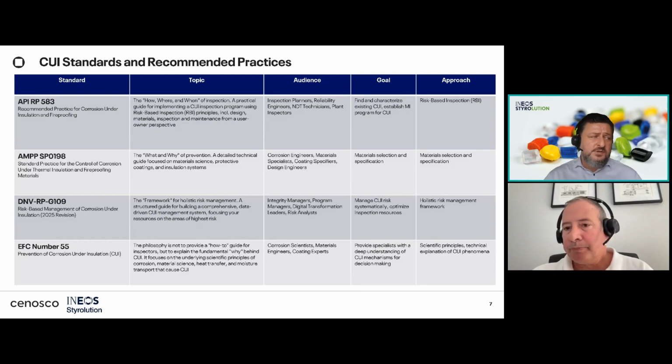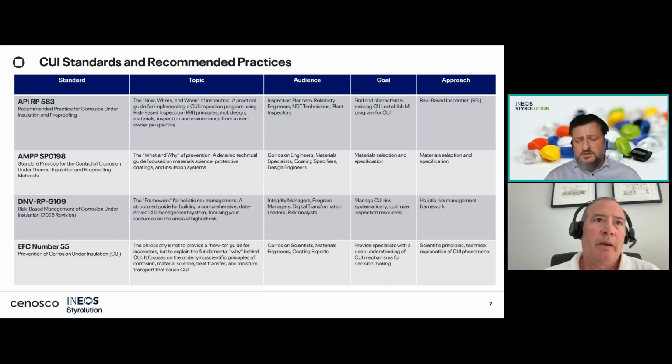And there is a European book, actually a little green book, number 55, from the European Federation of Corrosion, which discusses the prevention of corrosion under insulation, which for me is something that covers a little bit of everything. It's not so much for the specialist, for the technician who goes outside to look for the issues, but I think it's something that every reliability or inspection engineer should have in his library and should take a look at.